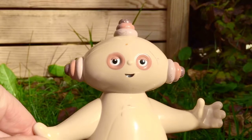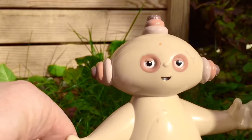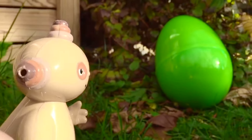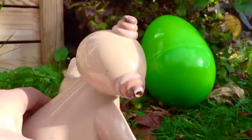Makka Pakka's outdoors enjoying the sunshine. What are we going to do today, Makka Pakka? Look over there. There's a giant green Easter egg. Oh boy. How about we go over and open it up?